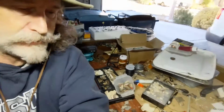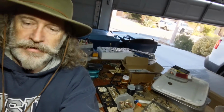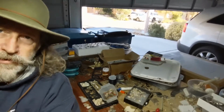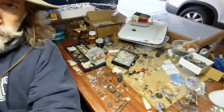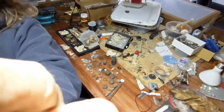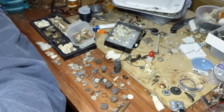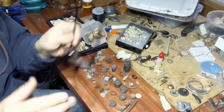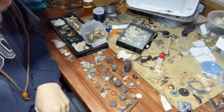Let's see if I can get my camera to stay put here for a minute. You will know I am not tech savvy at all, much to my children's chagrin. Anyway, so here's a little bit of what I found yesterday. Put my eyeballs on so maybe I can see what I found yesterday.